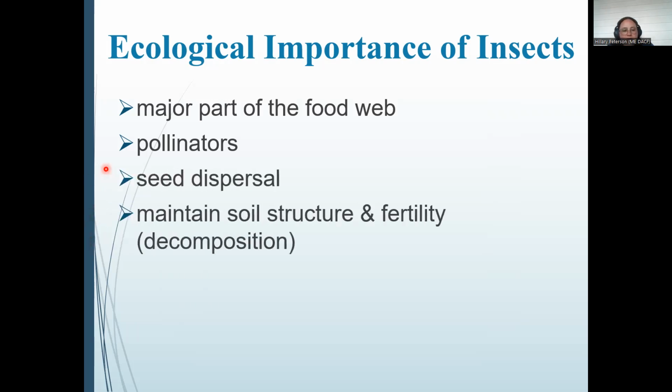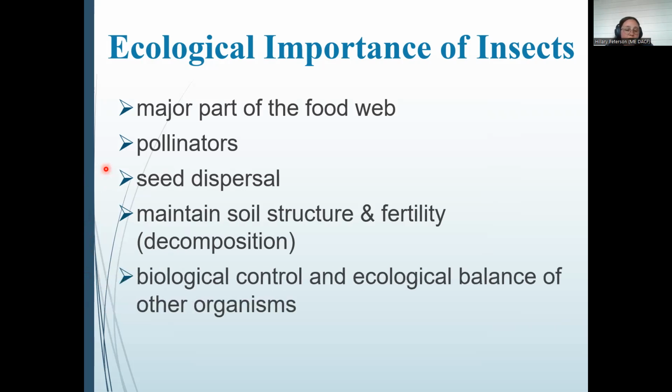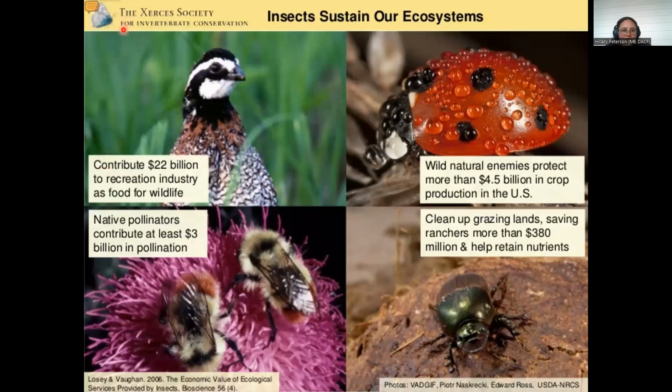Insects are important for seed dispersal, maintaining the soil structure and the fertility of the soil. They do a lot of decomposition, and biological control and ecological balance of other organisms. When systems are disrupted, sometimes, if say a pesticide is sprayed and it seems like everything is dead, the things that we view as pests actually pop back faster than the other things that were controlling those insects by having a balance in ecology. So when that ecological balance is thrown off, a lot of problems can happen down the line. And these are just some interesting statistics from the Xerces Society on what insects do for us.